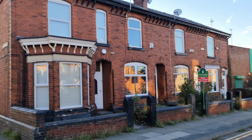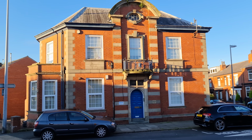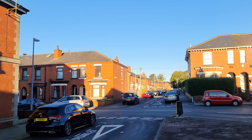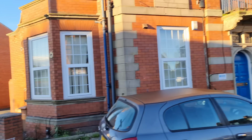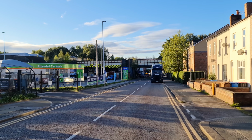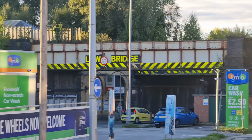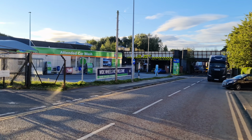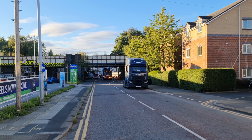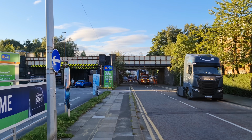Morning from very sunny Walkden. It is 7:38 in the morning, and we pass the old police station, what you're looking at right now. We enjoy the contrast between the nice reddy orange bricks and the blue sky. And the reason we're down here next to Walkden Station, underneath a very large railway bridge, and if you can see on the left, there's a very large sign saying "Low Bridge," and it's the same on the other side. And an Amazon delivery truck has absolutely twatted itself under the bridge at quite a considerable speed, which I will show you now.